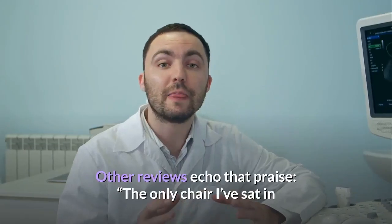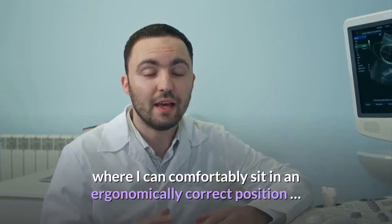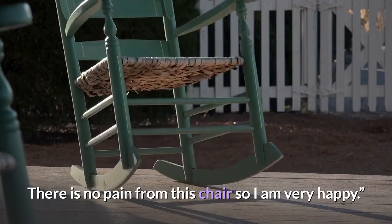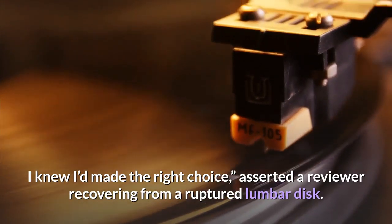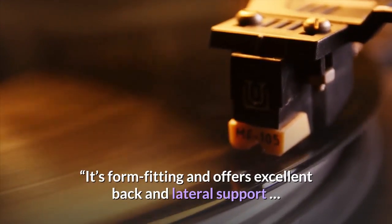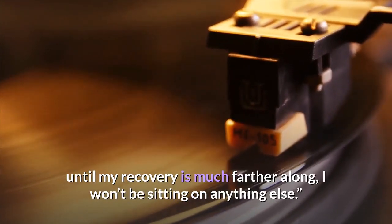Other reviews echo that praise: "The only chair I've sat in where I can comfortably sit in an ergonomically correct position. There is no pain from this chair, so I am very happy." "When I first sat on it, I knew I'd made the right choice," asserted a reviewer recovering from a ruptured lumbar disc. "It's form-fitting and offers excellent back and lateral support. Until my recovery is much farther along, I won't be sitting on anything else."